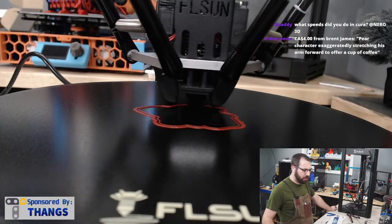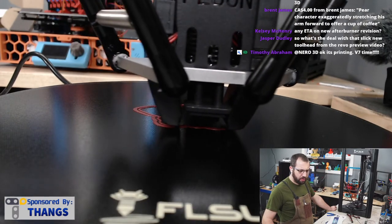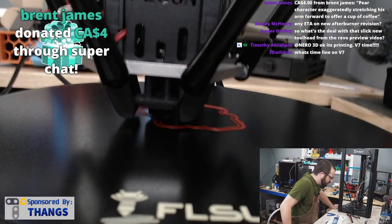Am I printing a skirt? Why is it printing a skirt? Oh, I hate skirts. Or brim. Skirts are fine. It's brims I can't stand. Brett James, for Canadian. Thank you. Appreciate it.